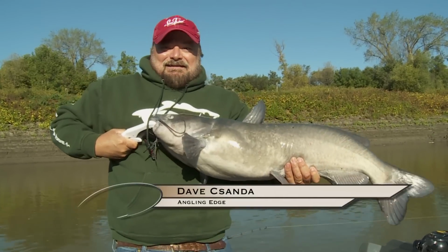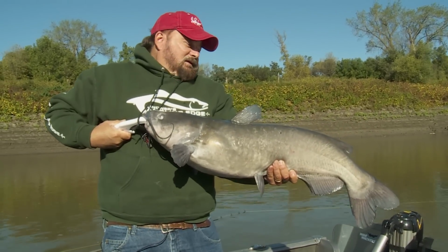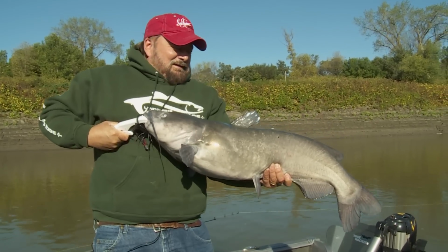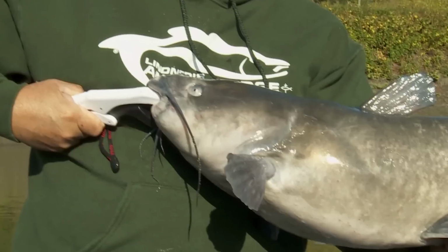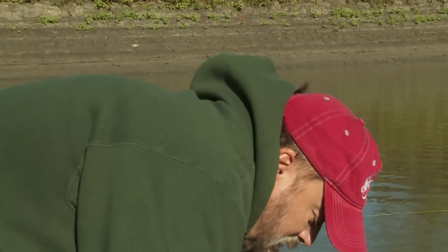That is a big, big channel. That's about as big as they get, Dave. Yeah, that's, I think, well over 20. Absolutely. That's a big fish. And that's a lot of fun. It is. And the thing is, there's lots more in this river just like this one. Absolutely. Let's put him in the net and then I'll reel this one in I got over here.